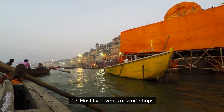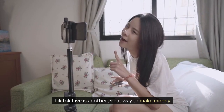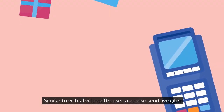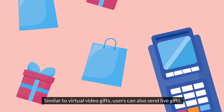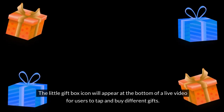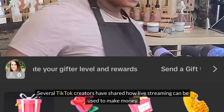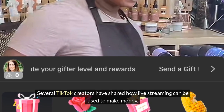13. Host live events or workshops. TikTok Live is another great way to make money. Similar to virtual video gifts, users can also send live gifts. The little gift box icon will appear at the bottom of a live video for users to tap and buy different gifts. Several TikTok creators have shared how live streaming can be used to make money.